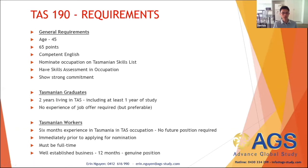So if your skills assessment is, let's say, as a nurse, and nurse is on the Tasmanian skills list, then you need work experience as a nurse in Tasmania. 6 months, and it must be full time. So you can't do 20 hours per week on your student visa and meet that requirement. It must be full time.